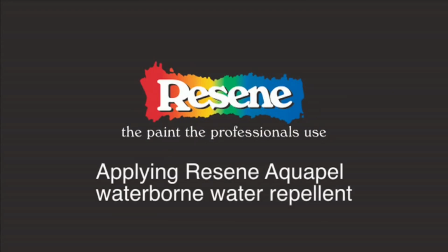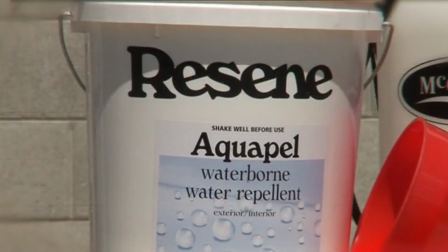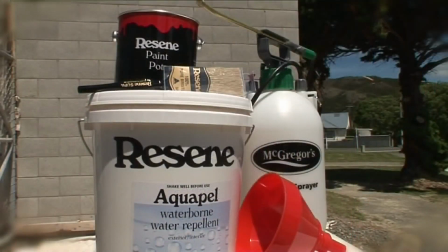Applying Aquapel waterborne water repellent to concrete blocks. Aquapel is a waterborne water repellent developed to improve the water resistance of cementitious surfaces, including concrete block, brickwork, plaster and fibre cement, concrete and terracotta. Waterborne Aquapel is not recommended for use under Resene Uracryl and Graffiti Shield. Where these are to be used, substitute solvent-based Aquapel, refer to data sheets.